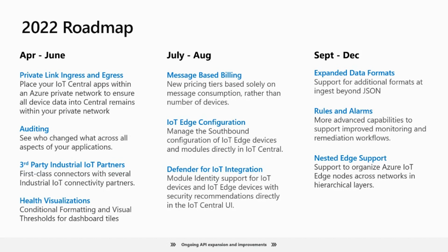We're also building a rich auditing feature, which allows you to see directly through the UI who changed what and when. As you can see, it's a huge surface area.